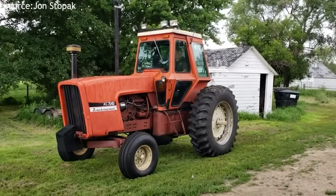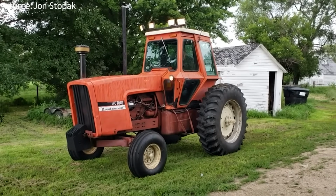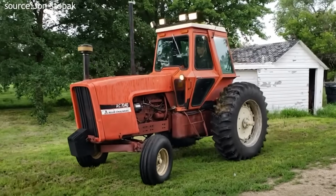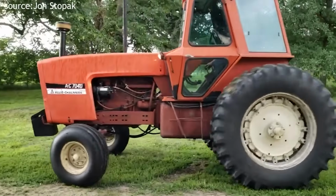Allis-Chalmers pulled out all the stops with the 7040, creating a tractor that combined raw power with surprising comfort. This Persian orange beauty was more than just a pretty face. It was a serious piece of agricultural equipment that could hold its own against any competitor. It featured a 6-cylinder turbocharged diesel engine that produced approximately 141 horsepower, courtesy of the Allis-Chalmers 3500 Mark II engine.